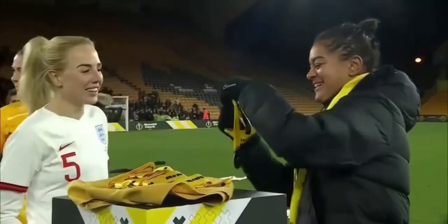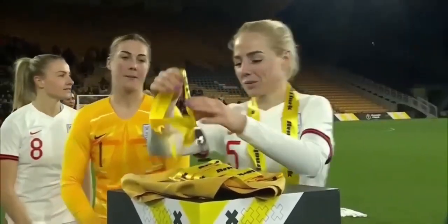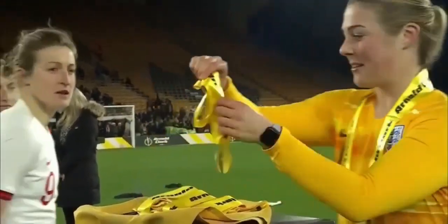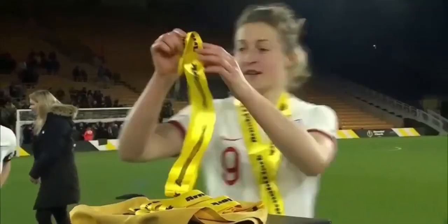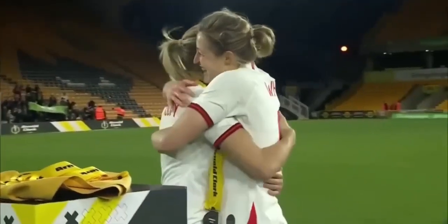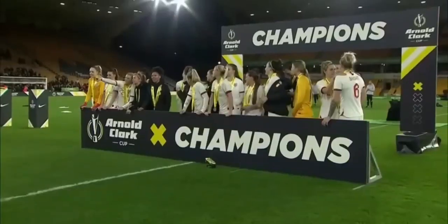A nice touch as well, each squad member passing on a medal to the next one. Players who are rivals at club level. And you can see there, Chelsea to Manchester City to Manchester United and back to Manchester City. But smiles when they all play for the England team and together. And the captain, Mia Williamson, who will grab that trophy.